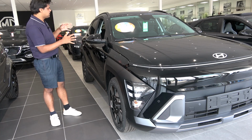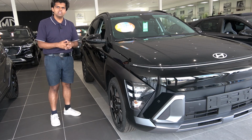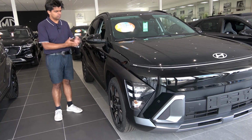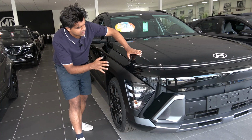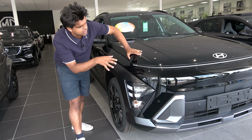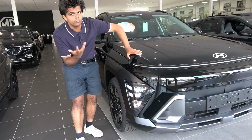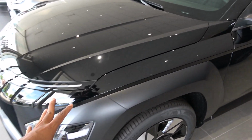First thing that came to my mind is the dimensions is somewhat very similar to the Hyundai Tucson, guys, which made me a bit confused. Why would Hyundai release another crossover SUV that's the same size as the Tucson? Now, the first thing to remark about the front is that Hyundai has maintained a very similar style to the previous generation. The previous generation electric version had a quite simple front, guys. The front of the Hyundai Kona, guys.